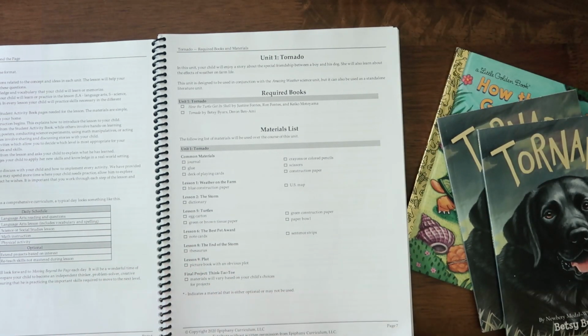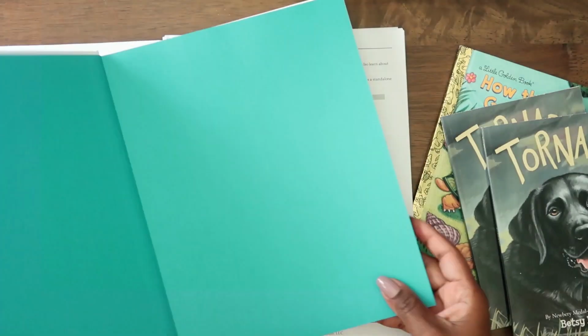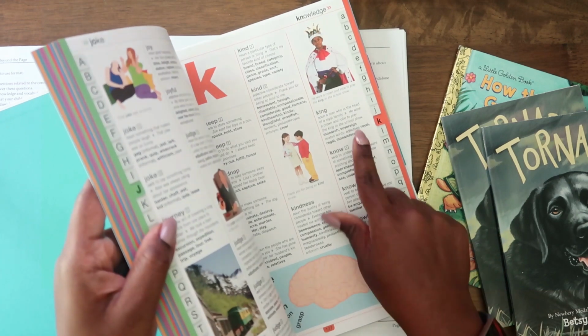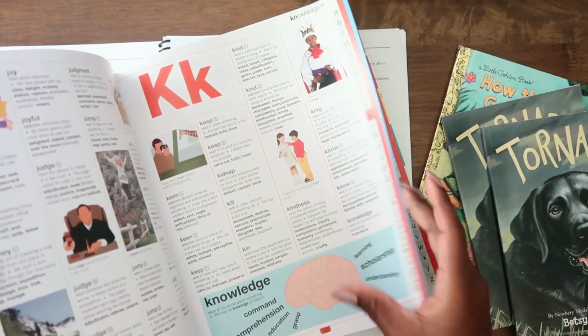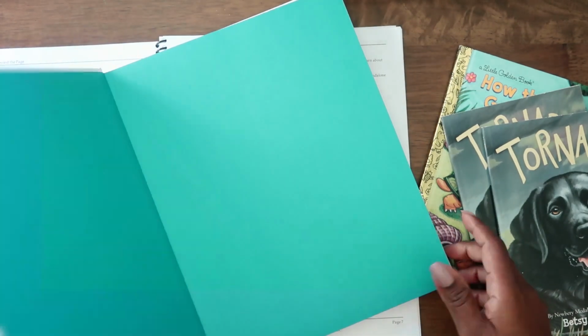They'll need a thesaurus. And so we're also using a DK book. I love DK books. And this is the Children's Illustrated Thesaurus that we'll be using. Again, it indicates what letter their section that they're in.